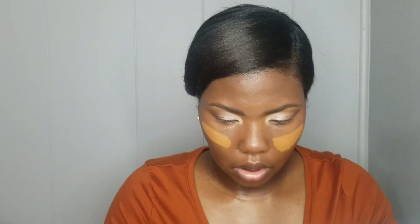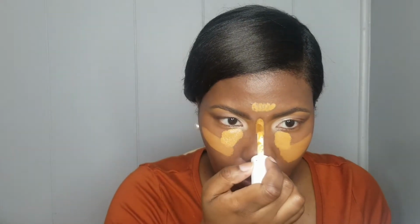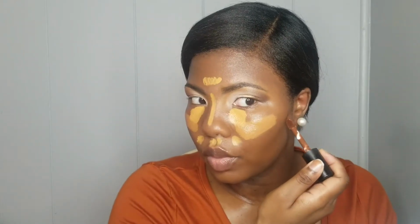And then I'm going to go in with Deep Olive in the Hydrating shade up here. I'm also going to use that on my forehead, down the bridge of my nose, and Cupid's bow. And then I'm going to take Rich Ebony in the 16-hour. Okay, I think that will show up. I wasn't sure if it was going to, but I think it'll show up a little bit.